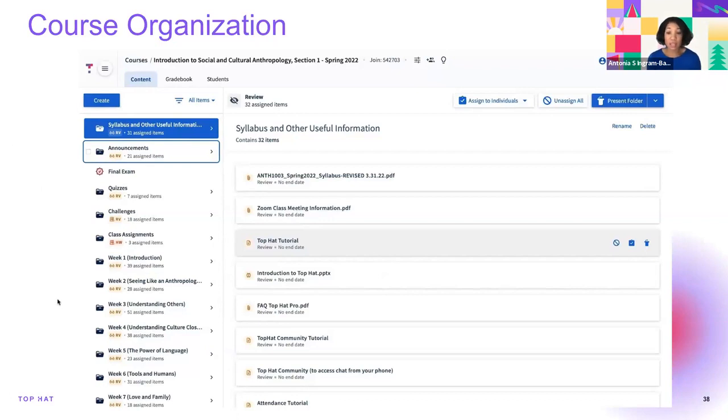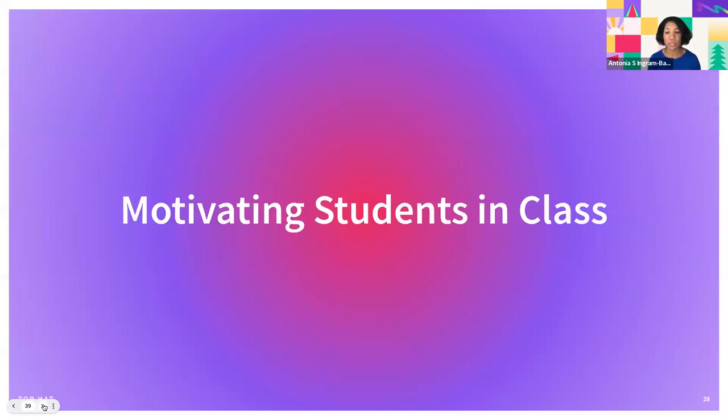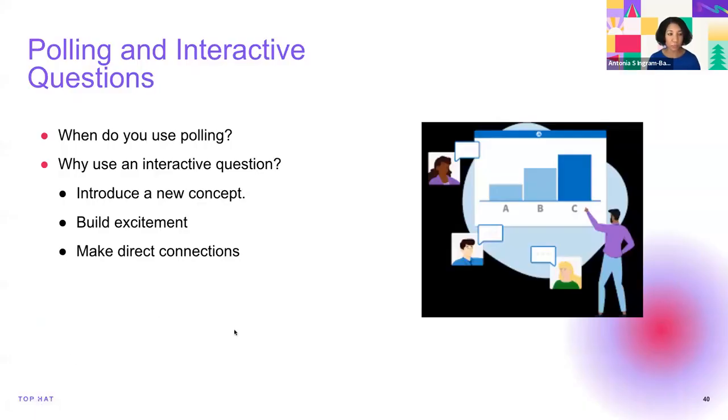Because it's common knowledge that having the latest and greatest and sophisticated tools isn't enough. And so to ensure that I have a successful interaction with my students, I want to make sure that I start here with a well thought out plan that we can all kind of use as our roadmap for the semester. So now, how do I effectively motivate my students in class after designing the course? I find that incorporating polling and interactive questions, and we'll see that next on the slide here, really can help you with that.